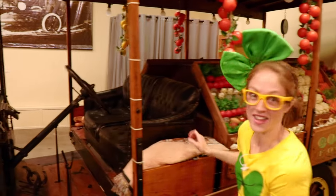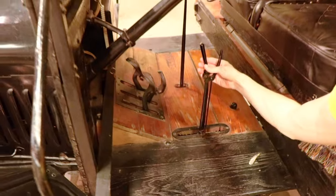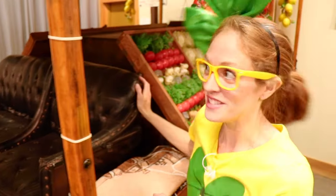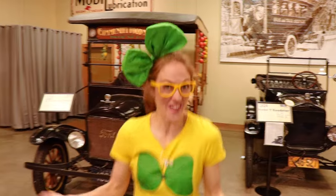Look at the inside of the cab. Do you see down here? This is all wood paneling, and we've got the brake. Oh, wow, and the steering wheel. Look at these seats. They look super cozy. This truck is so amazing. Wow, guess what? There are a lot more trucks at this museum, so let's go check them out.